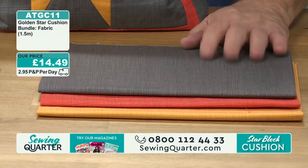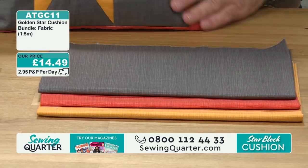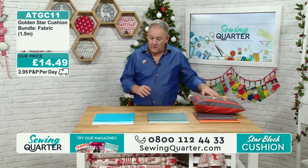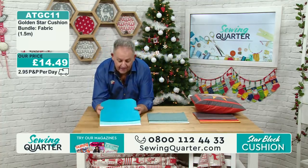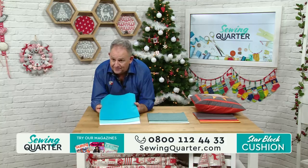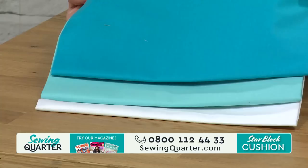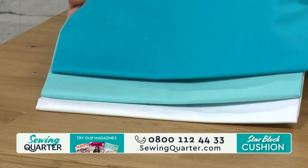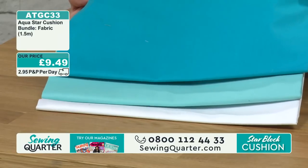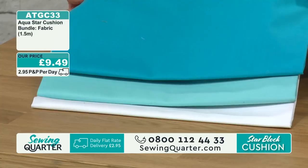Now, on the web image, apparently that one in the middle looks very red. It's not red, obviously. It's that lovely orange colour there. £14.49. Then we've got this one, which is the one Jane's going to be demonstrating. This one's called Aqua, I believe. Oh, there you go, Aqua, I was right. £9.49, you get 0.5 metre of each of those fabrics, which is the one Jane's going to demonstrate with.